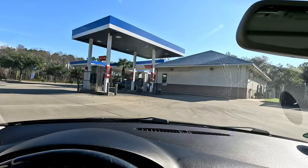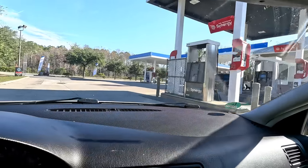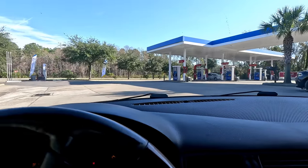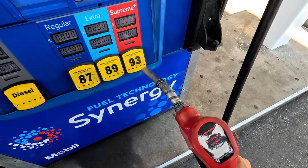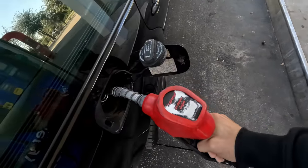I'm excited. This is like my go-to gas station and I always get the exact same pump. It makes me happy. Give me that good stuff. Yes, there it is. Okay, here we go.